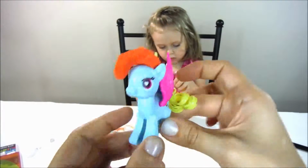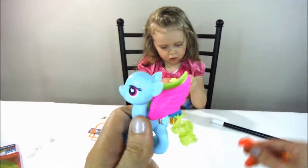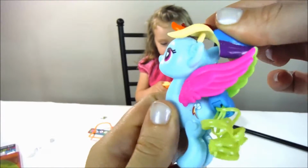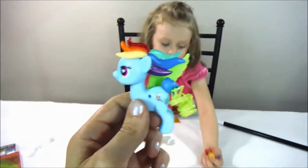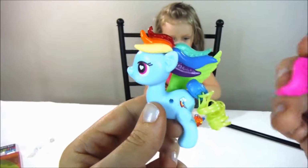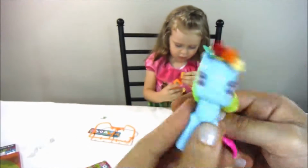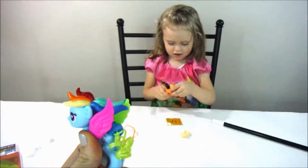Ooh. Okay, and then her hair, say we don't want this hairdo. We just put this one on, and boop. Front like that. Took off her wing. And then there, she's flying. Woo. Too fast for us.